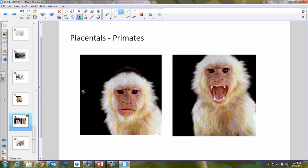One particular group of placentals is primates, and primates are special because primates are where humans find their origin. Primates have binocular vision, which means both of their eyes face forward. This allows for the focus of one image as opposed to two images where the eyes are on the side of the head, like a deer or a cow. They have prehensile tails. Not all primates do, obviously, but many do. This is a tail that is able to grasp things like a hand. They have opposable thumbs, which allows them to grab something with their thumb and use tools if need be.